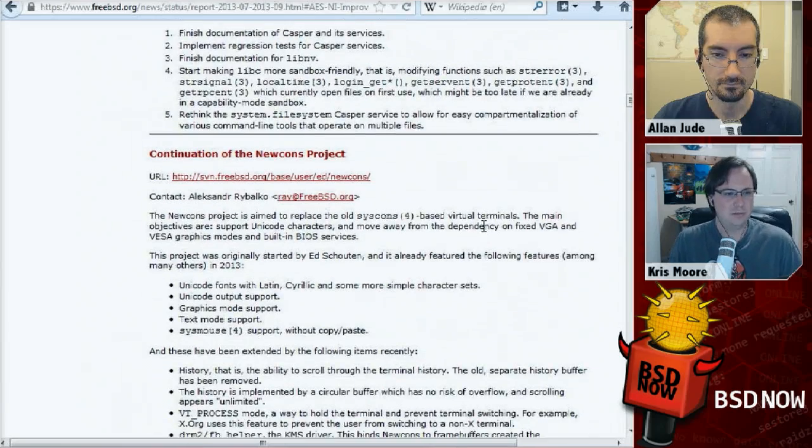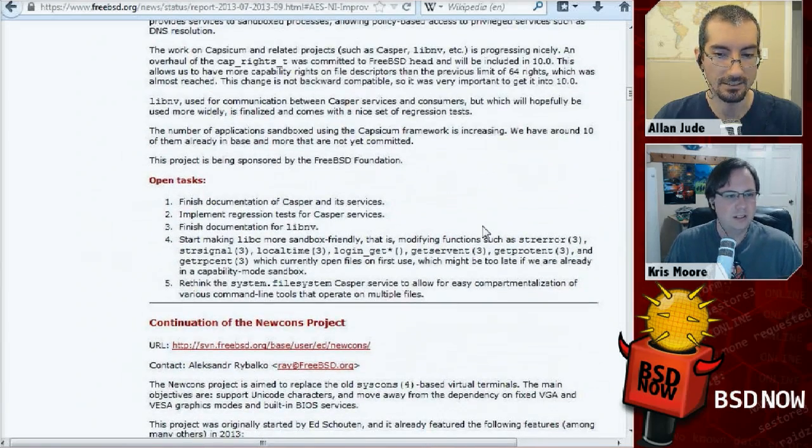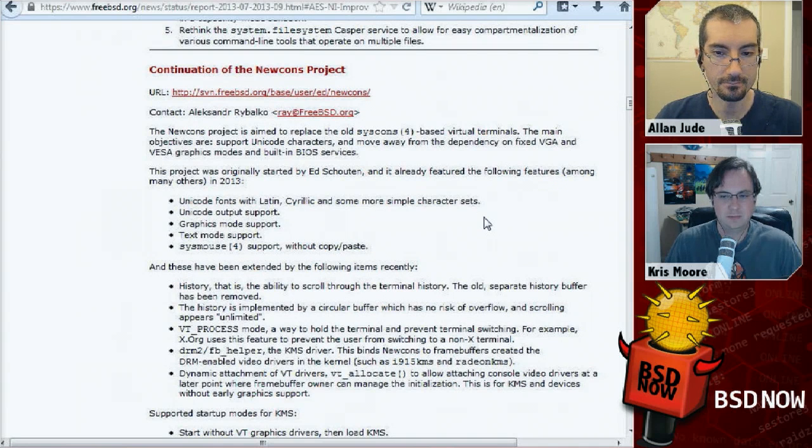Oh, yeah, very cool. So I assume all the details from that are still in the article? Including open tasks, which are things they still have to do and what's not done yet, which is just as important as what's ready now. And it's also open to anyone that wants to help with that particular thing. Okay.